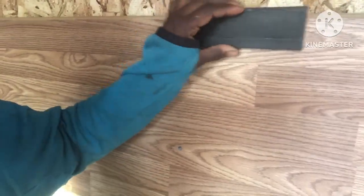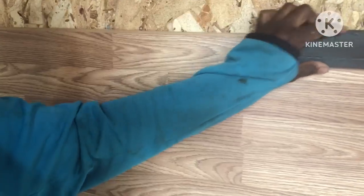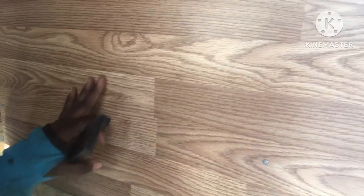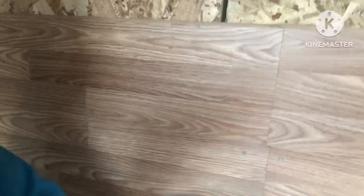So anyway, you just slide it along, you know, and tap as you go, and then you come around the back end of it, and you do the same thing. You tap it that way so that it comes together, and so you can see the difference. The joint is right here, and you can barely see it. So it's really nice.